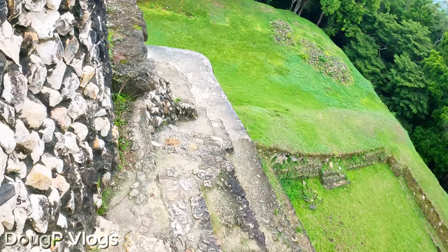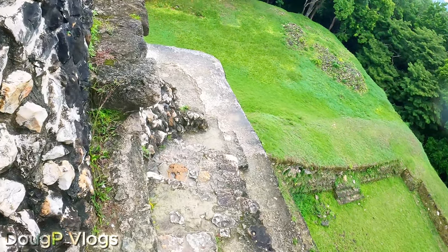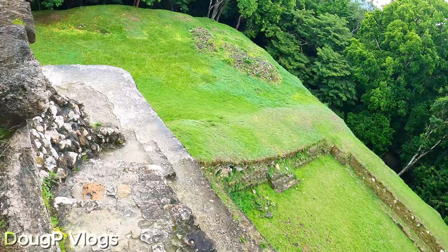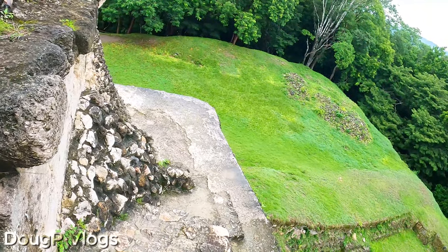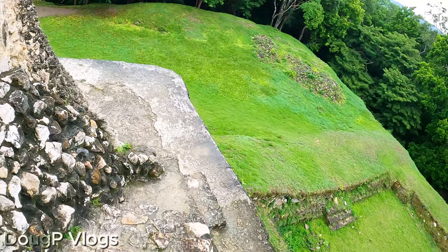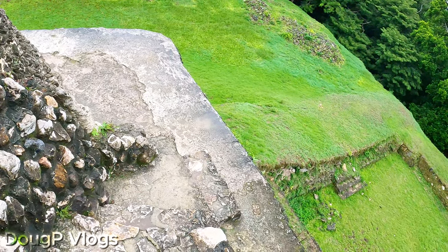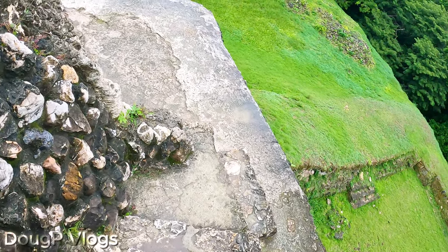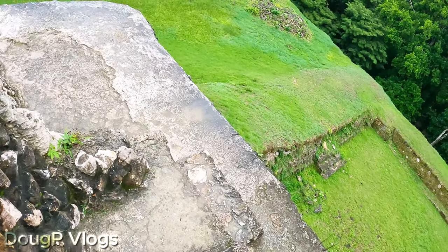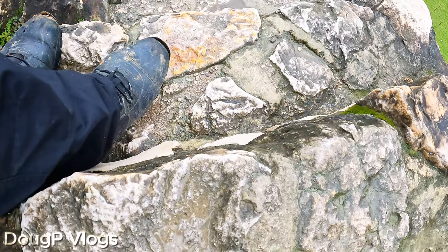Here we go. Getting there. Hold on to the rocks. Oh yeah. I got it. Look at this, I found a rock. It looks like a Mayan face. Can you see it? Or am I hallucinating?